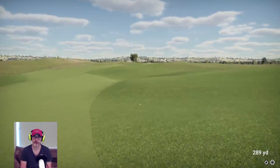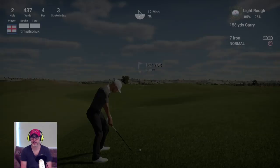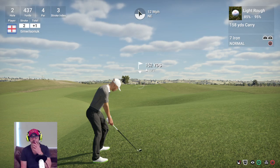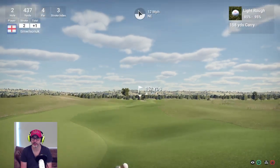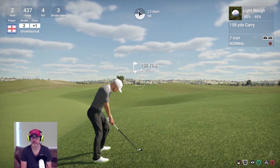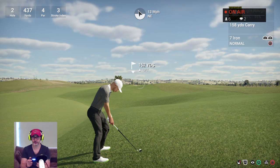And that is not going to hold. They're always going to be really difficult to hold, those fairways. 152, but I am in the rough. 155 playing, we've got the wind behind. And again, we've got a bunker there, so this is going to be, again, a tough shot.